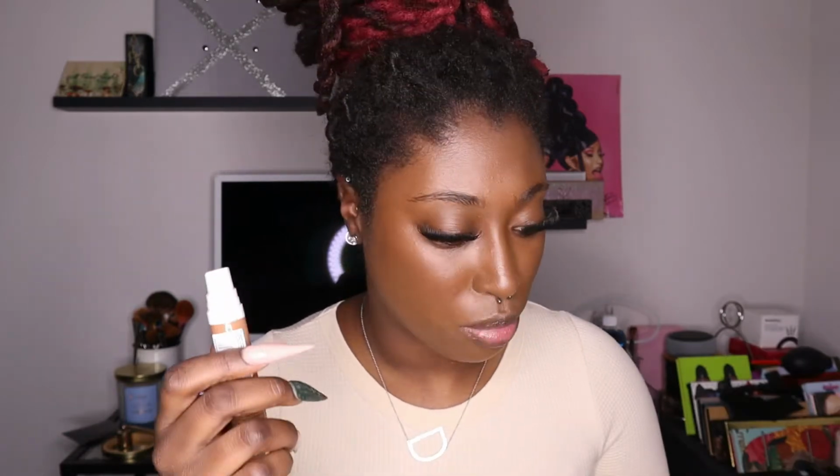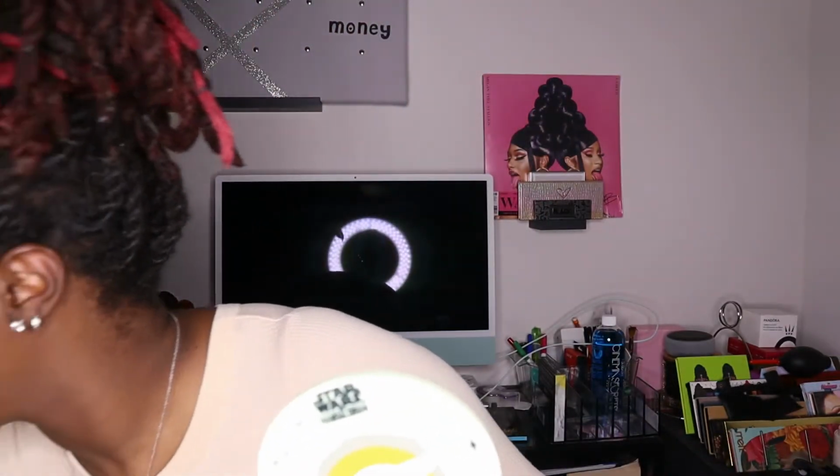I got the NYX Bare With Me Concealer Serum. Concealer Serum? Yeah. I got the shade Deep Golden. And it's got a little pump. I don't know how I feel about it being a little pump. Because the last concealer I had in a pump was the MAC Pro Longwear. And that was the first concealer I ever tried in my entire life. And it was orange, okay? It was very orange. So we're going to see how this goes. It doesn't look orange, so I'm very excited about that.